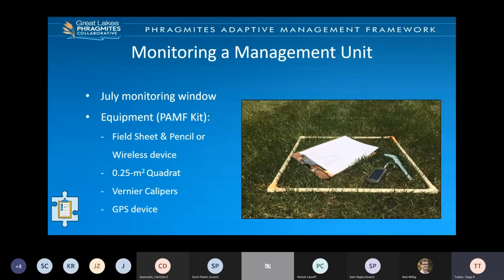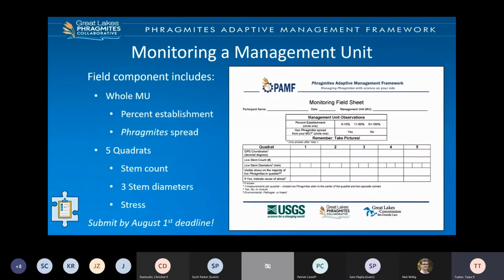Data can also be entered in the field on a wireless device. However, there's no way to save on the mobile version of the website, so if you don't think you're going to have consistent cellular coverage, it will be best to record your data on a printed data sheet and enter it on the web hub at a later time.